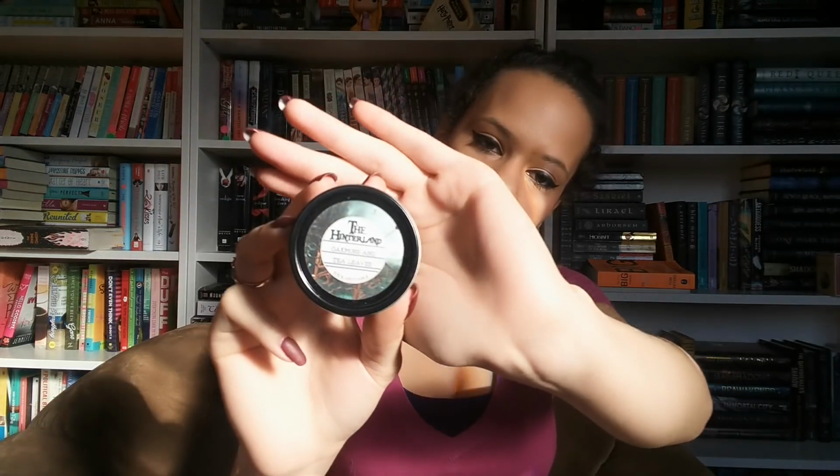Next is a candle by Wick and Fable. This one smells like oak moss and tea leaves. Smells like woods. And it's the Hinterland. This is from the Book of the Month, which I will reveal later.